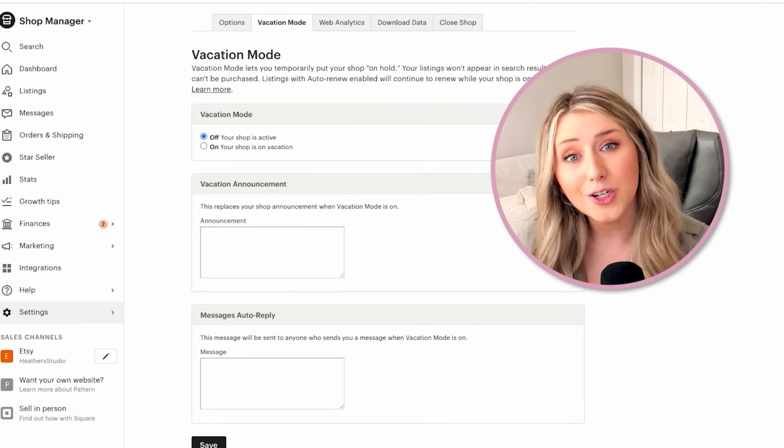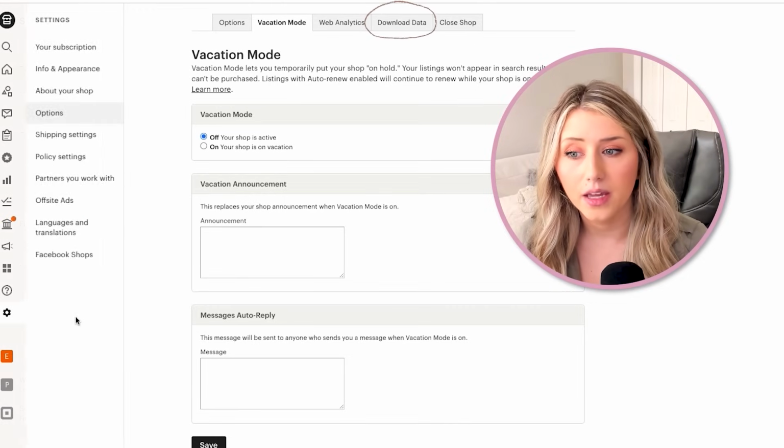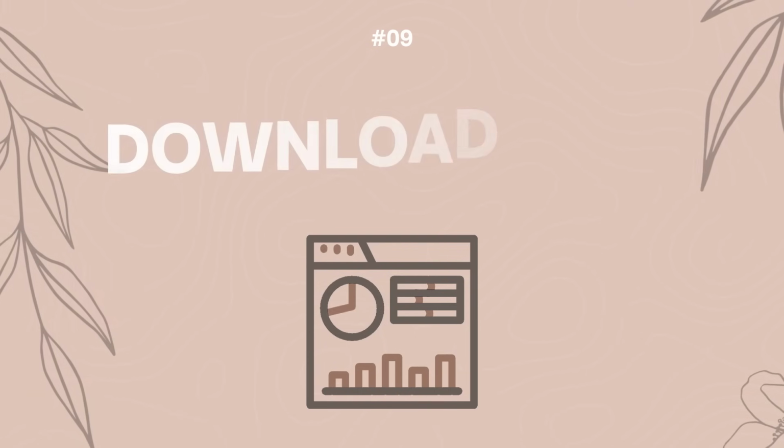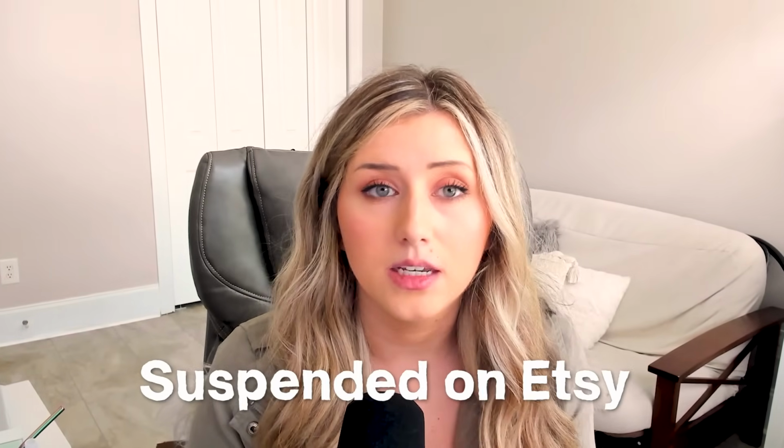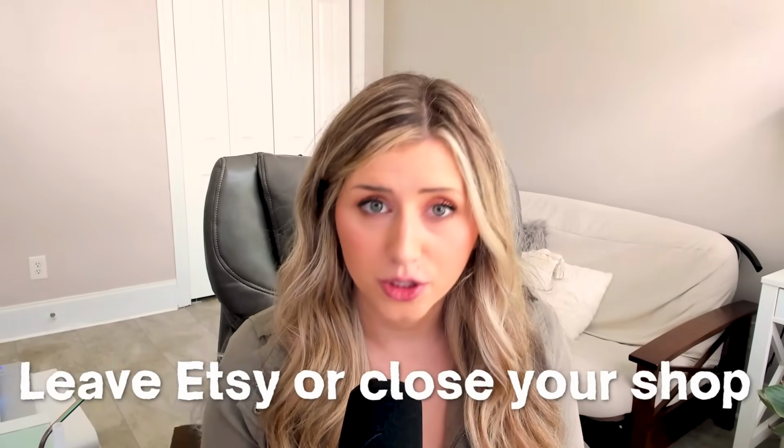So the next feature that you absolutely should know about is also in the settings area and in the options, where you can download your data. Now, this is something that you will want to do if, let's say, you ever find that you are suspended on Etsy, or you have any types of issues with your Etsy shop, or maybe you're looking to just leave Etsy or close your shop.